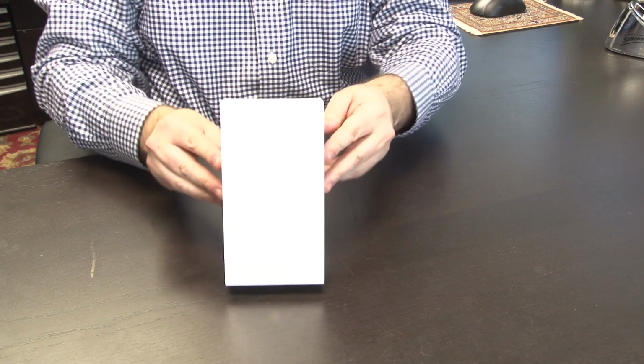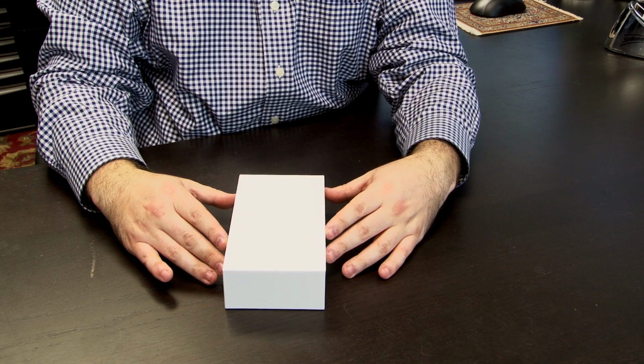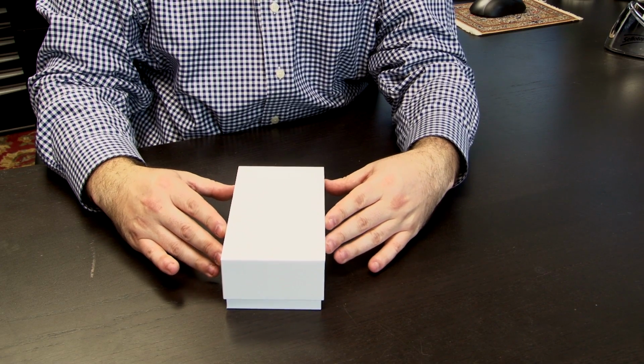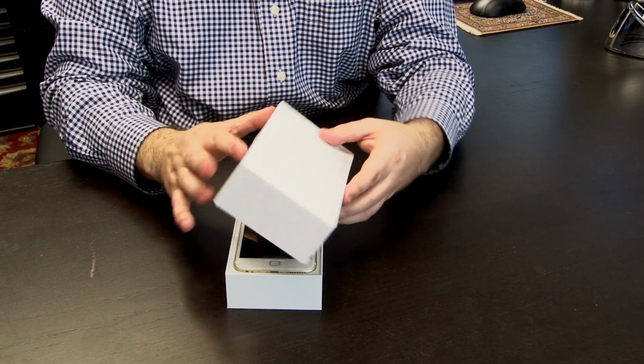So, unfortunately, I picked this up directly from the Verizon store today. The only one they had in stock was a gold 16 gigabyte, and they had to unseal it. It's part of their Verizon deal. But this is actually the first time I'm opening it.